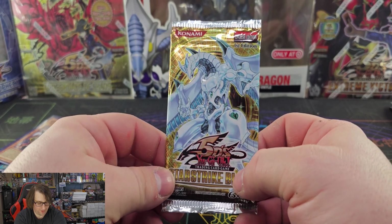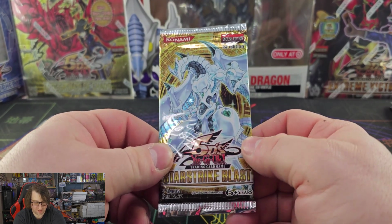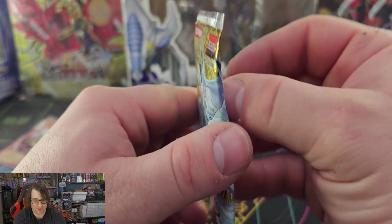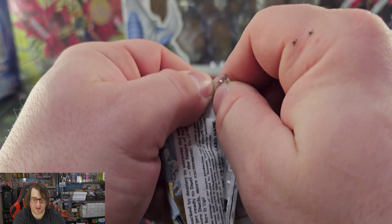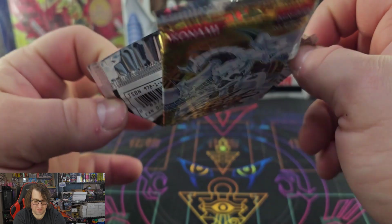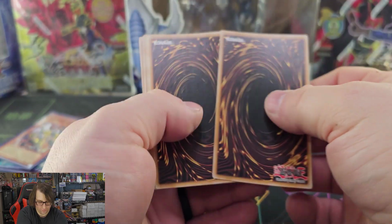I can't help it. I decided that I do want to open up one of these first edition packs, so I decided I'm going to go with Starstrike Blast. This is one of my favorite 5D's sets, this and Duelist Revolution, so I really wanted to see if we could pull a Ghost Rare Shooting Star Dragon or an Ulti. I'll take either one. This was such an amazing set. So let's find out exactly what we can get.